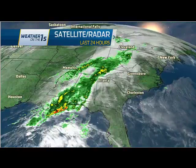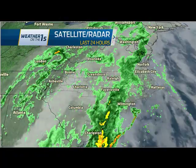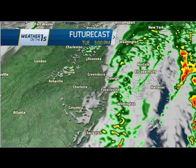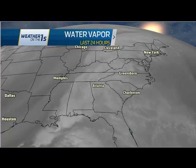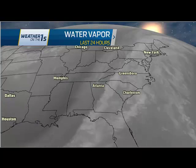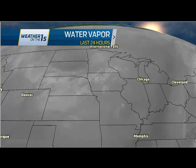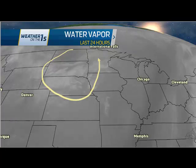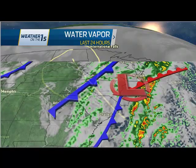Active pattern ahead. Today's system is moving on through, and we'll see the rain taper off as we get toward this afternoon. You see some afternoon clearing working in on the future cast, and then a few clouds overnight, but really a pretty quiet and fairly chilly overnight period. But again, an active pattern. Check out the water vapor imagery. Today's system is moving on through, but already the next system is diving down through the Plains states. That is located over the High Plains, and it'll be continuing to drop very rapidly to the southeast as we head through the next 24 hours.